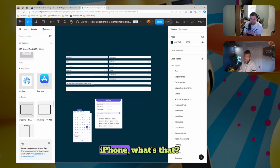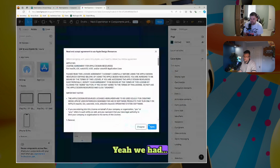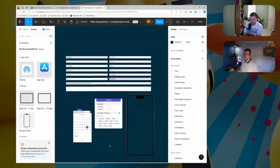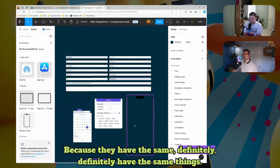Oh, there you go. iPhone. Oh yeah, the wireframes are like the phone. Go on, shop one in. What does it do? Oh, hello. Sure. Agree to that. Whatever. Yeah. All right. So it just gives you a template to put stuff in. Okay. This does feel very balsamic, doesn't it? Because they definitely had the same things.